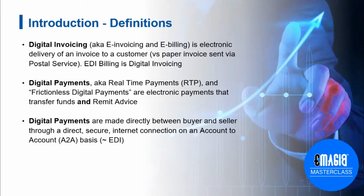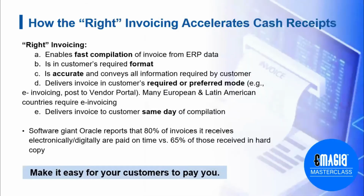And what's nice to know about the digital payments is it's direct between buyer and seller, secure internet connection on an account-to-account basis. So there's a lot of advantage to digital payments. Security is one, cost is another. Bundling the remit with the payment is another. So those are our definitions. And let's get right to it.